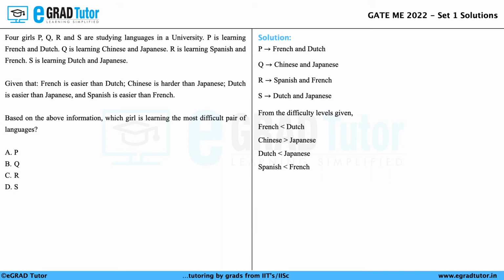Rewriting the cumulative levels of difficulty in a single equation, we have Spanish, which is easier than French, which is in turn easier than Dutch, Dutch is easier than Japanese, and Japanese is easier than Chinese. From this equation, it has to be noted that from left to right, the difficulty level increases. That means Spanish is easier and Chinese is harder.